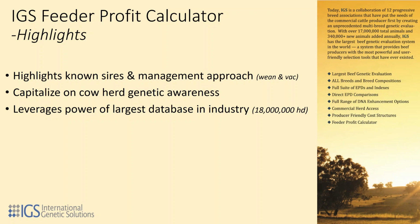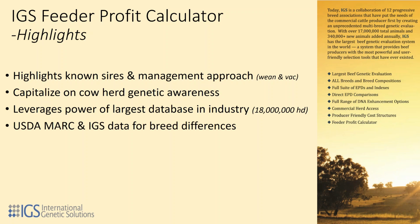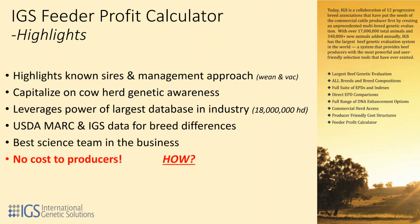So the IGS database comes from this unique cooperation of a whole host of breed associations working together under this IGS banner. We also incorporate some information from USDA MARC. Again, MARC has for a long time been a crucial piece of scientific literature in our industry, and we still use it where appropriate. That's shameless shilling right there. But anybody who knows the scientists in this particular industry, I think will agree that our science team is second to none, so I'll leave that at that. But this is an important piece.